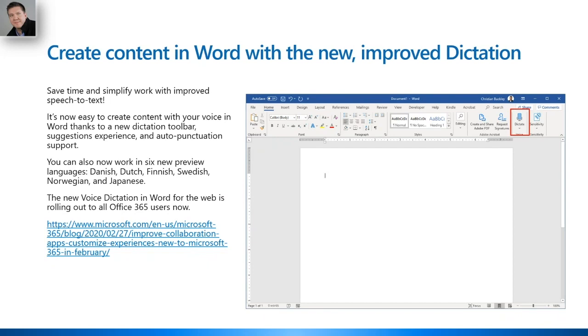So open up Word, just go up, click on dictate, and write your next memo or blog post, whatever it is that you're doing. Use the new AI dictation capability, and I think you're going to be impressed there. And of course, it says there's 6 new preview. It is in preview, but it's up and working. And so you can find it with your Office 365 license.